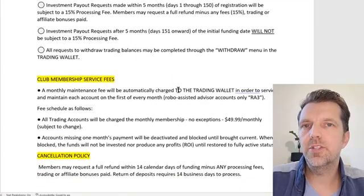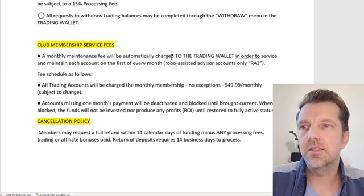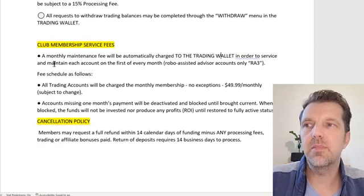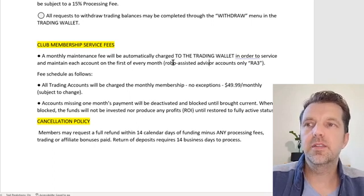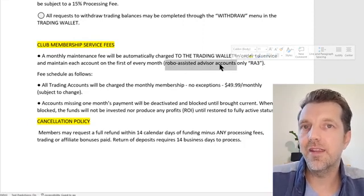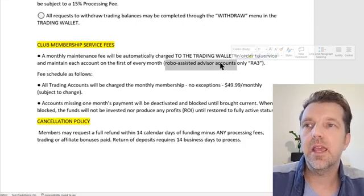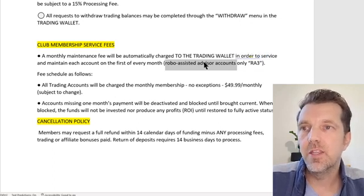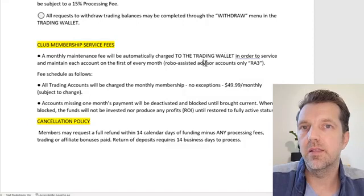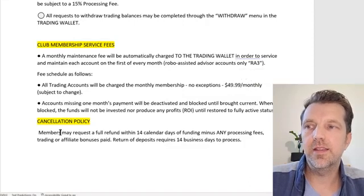Okay, so the next thing I want to point your attention to is the club membership service fees. A monthly maintenance fee will be charged automatically to the trading wallet in order to service and maintain each account on the first of every month. This is for robo-assisted advisor accounts only. Now remember, this fee comes out on the first of every month. So if you're going to sign up on the 28th, 29th, 30th of the month before, I would advise that you wait until the 2nd after that fee comes out. If you sign up at the beginning of the month, you don't have to pay a monthly service fee until the following month. So remember, the first day of every month, that $49.99 monthly service fee will come out of the trading balance.